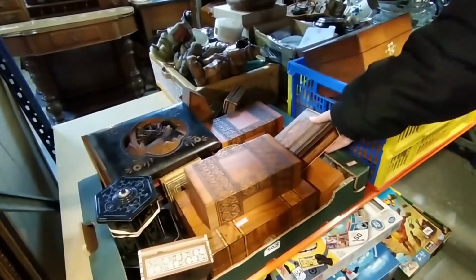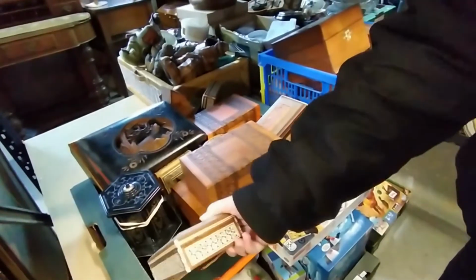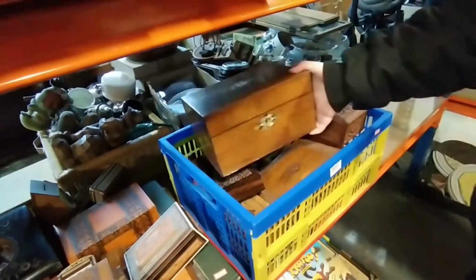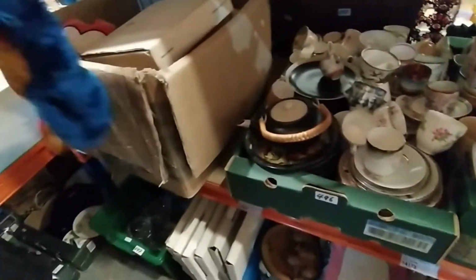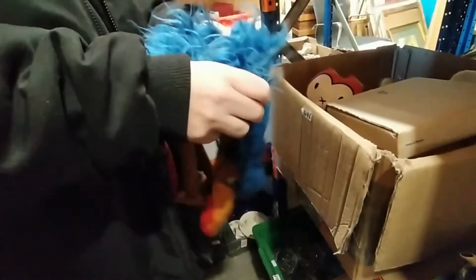This must be the same person who's collected them all, because look, they've got. It's lovely. Look at the quality of the wood on that. I used to have one of them. I wondered if it was an original, I was looking for a label, but can't see. It looks the same.